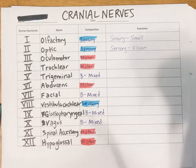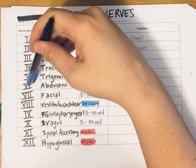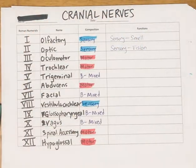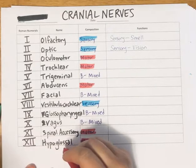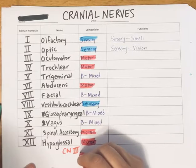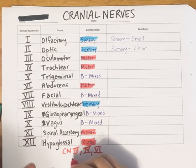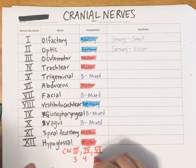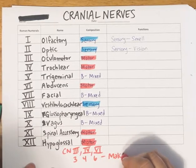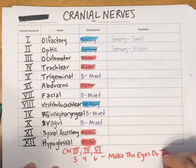Now, a way that I remembered 3, 4, and 6, which are all motor. So 3, 4, and 6 are going to make the eyes do tricks. So I'm just writing that at the bottom as a way to remember. So, cranial nerves 3, IV is 4, and VI is 6. Cranial nerves 3, 4, and 6 are going to make the eyes do tricks.